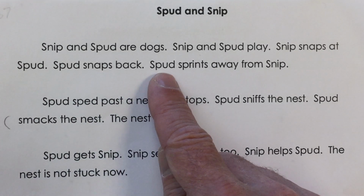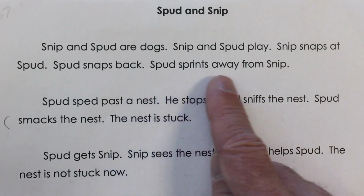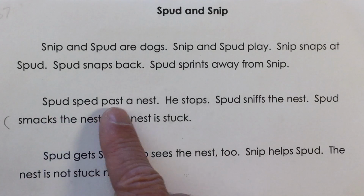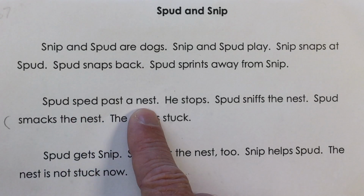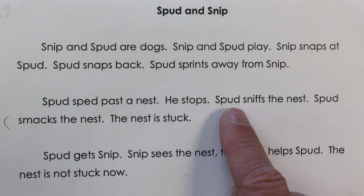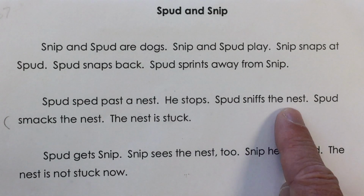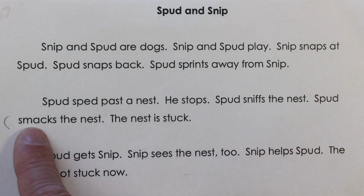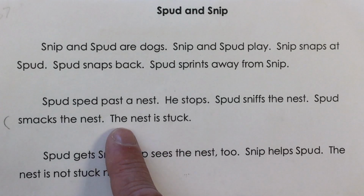Mr. C's turn. Spud sprints away from Snip. Your turn. Mr. C's turn. Spud sped past a nest. Your turn. He stops. Your turn. Spud sniffs the nest. Your turn. Spud smacks the nest. Your turn. The nest is stuck. Your turn.